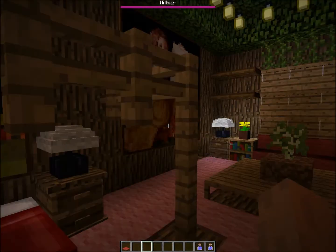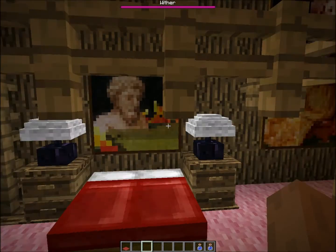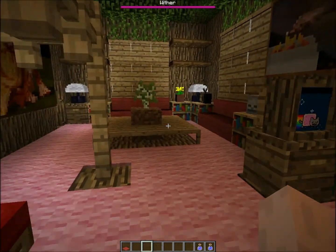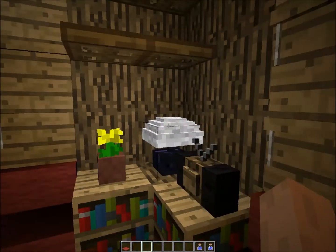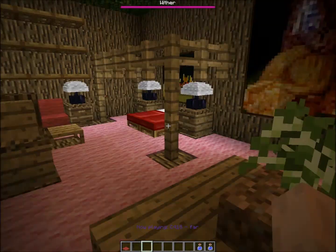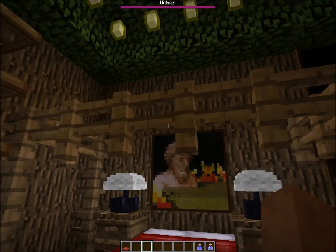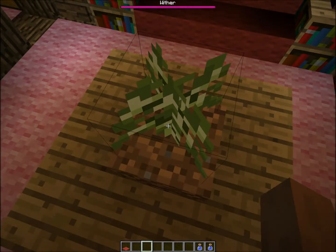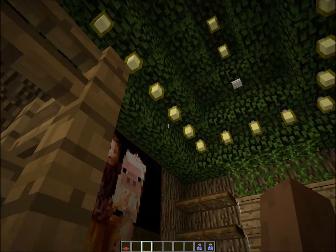Turn them on. Okay, so you have your beds here. You have your TV, you have your creepy skulls, you have your stereo, you have your bookcases and your seats to sit in and read, paintings, all that happiness. And a random tree growing in the middle of it. I thought that was pretty neat decoration in this treehouse.